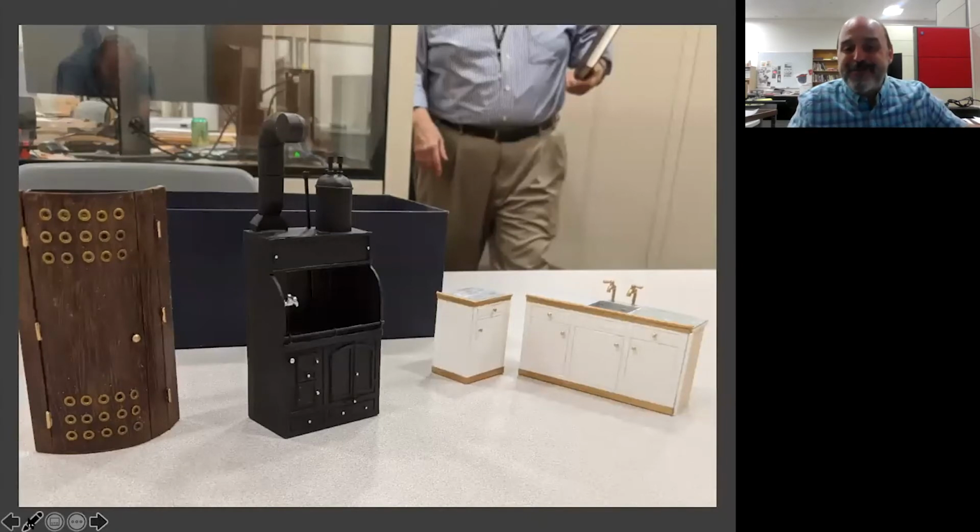But beyond that, one of my favorite things to do inside the model is that I get to help the model makers and Howard put the new pieces in. So this is when I get to climb up onto the top of the tabletop.